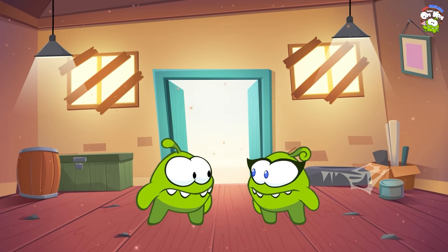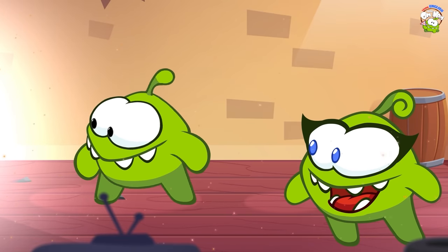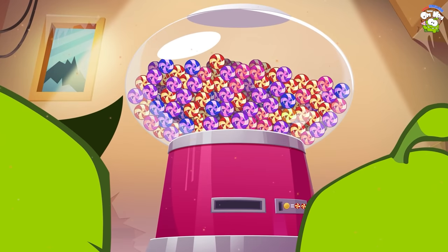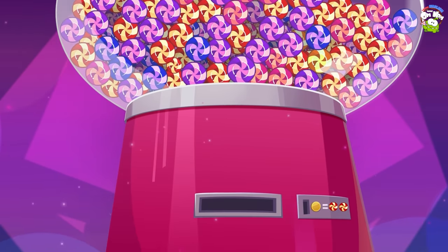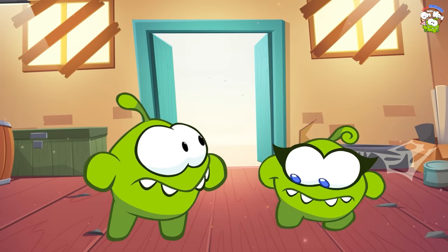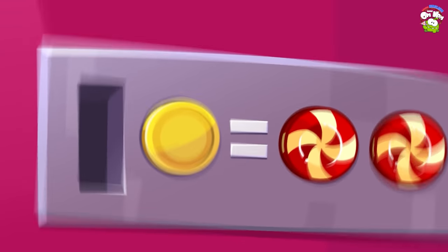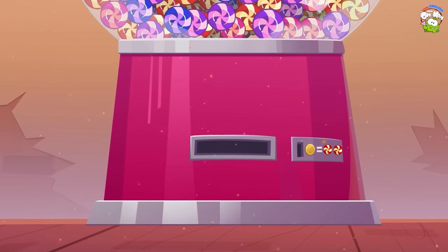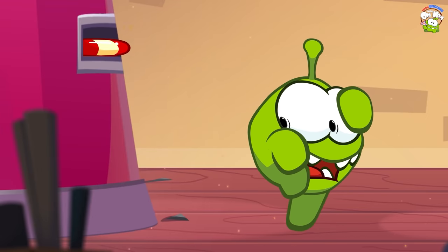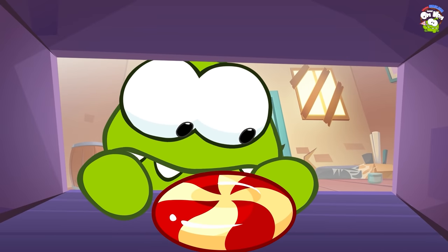Today. Yes, you are in the desert. What's that? It's a candy bean machine. Shall we get one? Look, a gold coin. Now remember, Om Nom, you had a candy yesterday, so give this one to Om Nelle. Here it comes. Yes, a candy. Only the one, though.